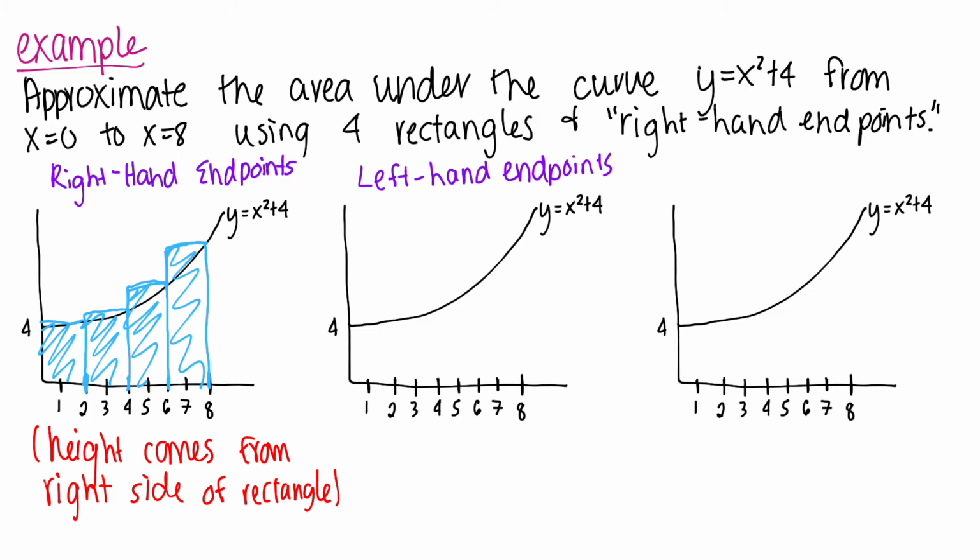So with the right-hand endpoints, I know that my rectangles are 2 units wide. So I go to the right side of the rectangle, and that's when I'm going over. With the right-hand endpoints, you're going to the right side and then over. Right side of the rectangle, then over. Right side of the rectangle, over.